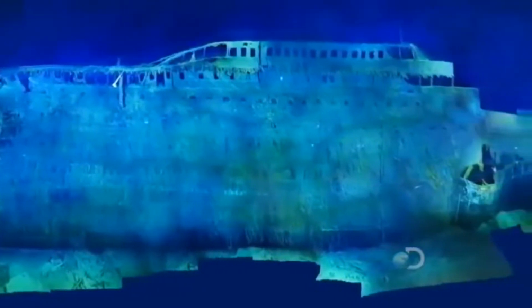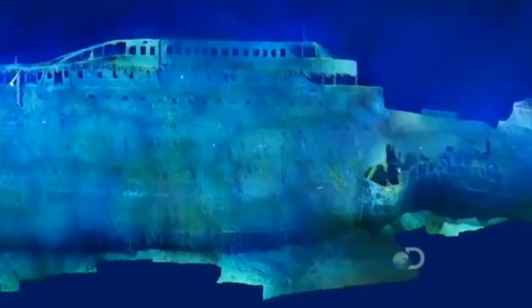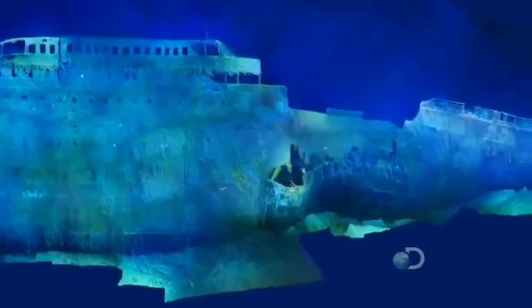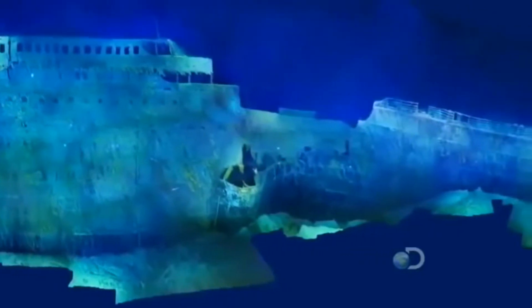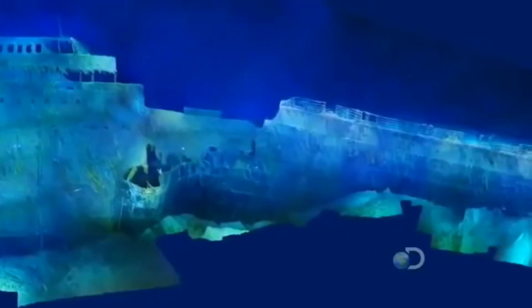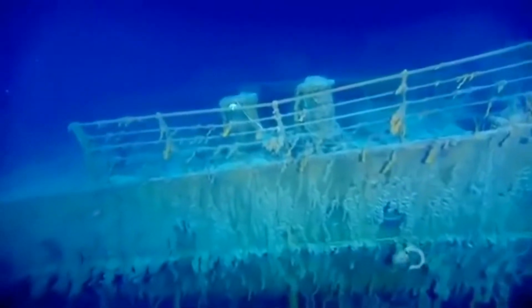This is a unique view of the ship and gives Titanic experts the ability to study every last rivet and every piece of steel sheeting that makes up the bow's outer shell. When you look at the wreck site, you've got to approach it rather clinically, like you would an aircraft crash or an automobile wreck. You look at the individual parts, you ask yourself, how did these parts get here?